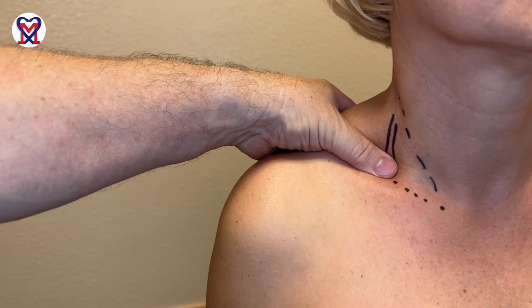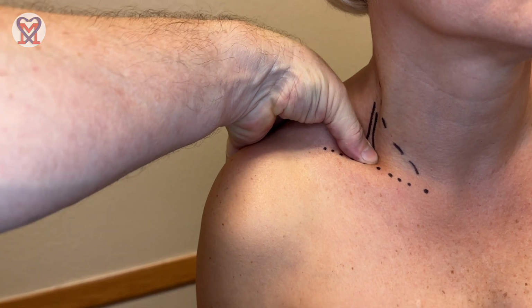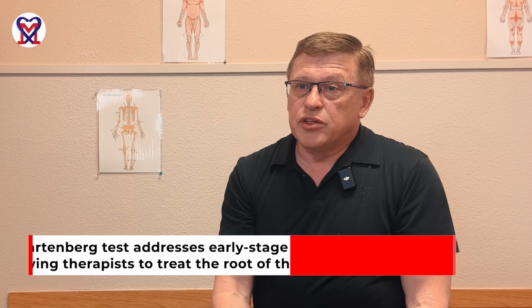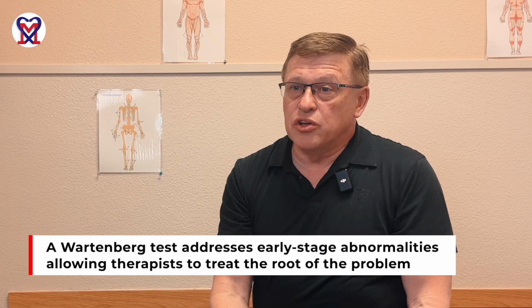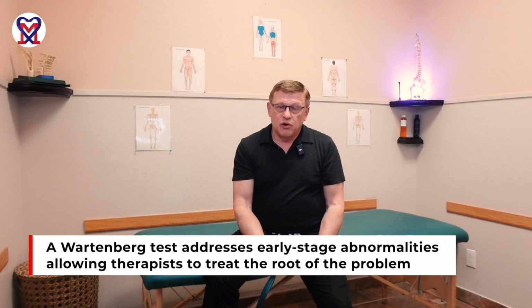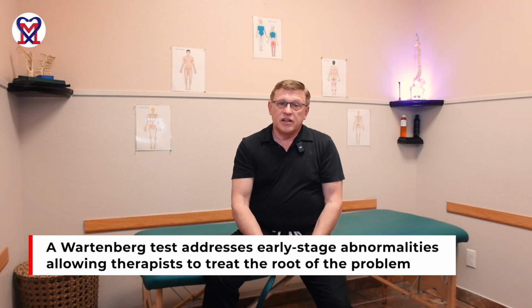So that is an extremely valuable test, and its application gives the therapist 100% information about further treatment strategy. Please consider using it in your daily practice, which will help you dramatically to address abnormality in early stages and then work on the cause of the problem rather than running after the consequence.